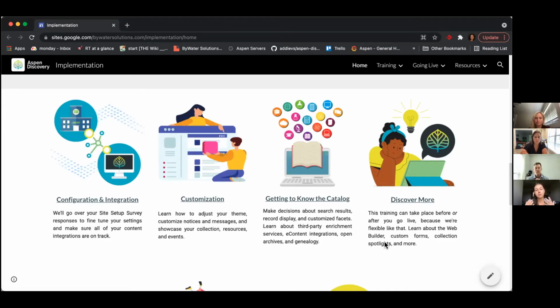And sometimes this really great feature like the Web Builder is not necessary for go live. So if you want to wait to train on this after you go live, when you're more comfortable and ready to potentially tackle that aspect of Aspen, then we're more than happy to wait to train you on those things after go live. If you want to train before go live, that's absolutely fine too. We love that. The point is that we want to make sure this training process is as straightforward as possible for y'all. We don't want you to ever feel overwhelmed or concerned about having too many things to do. So we're trying to make it as easy as we can for y'all.